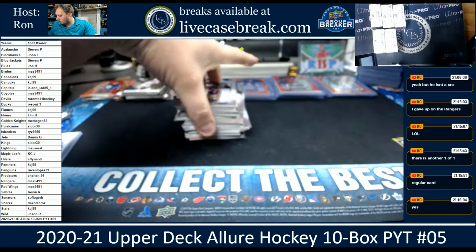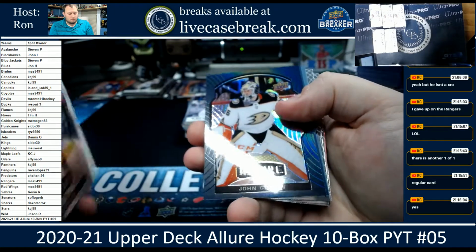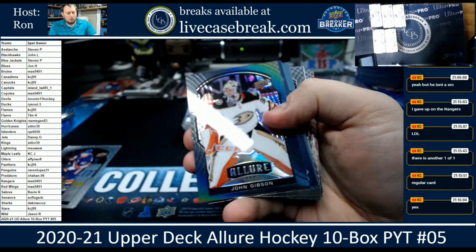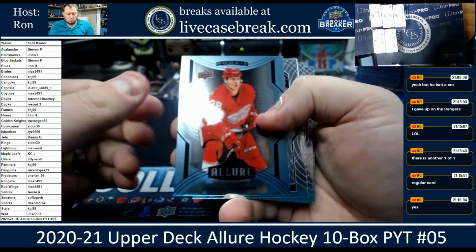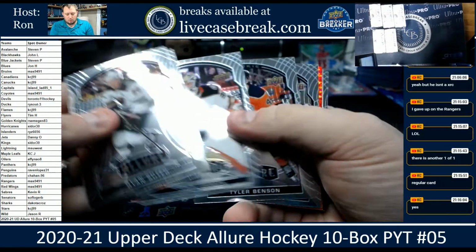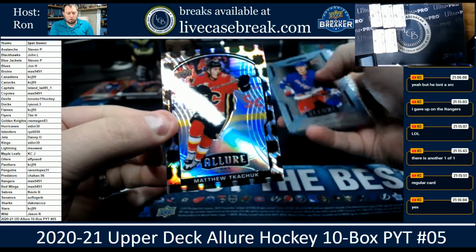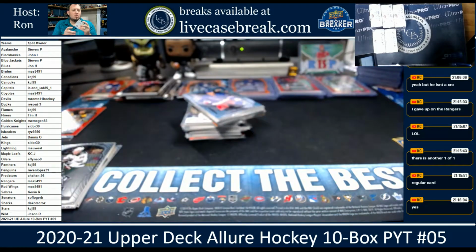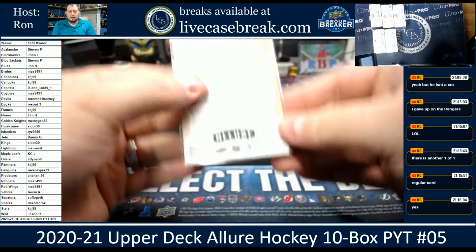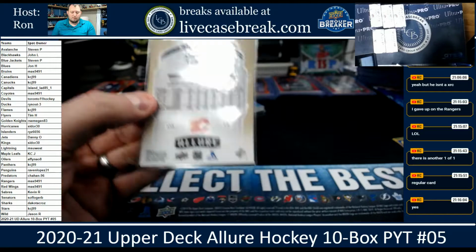All right, box 6. No, box 5. I can't count. All right, Gibson, City Select Gallagher, Lindstrom SP, Crosby, Red Rainbow. We got the Tkachuk for the Flames. Going to KC. That is the 1945 Shield, 4 out of 45.